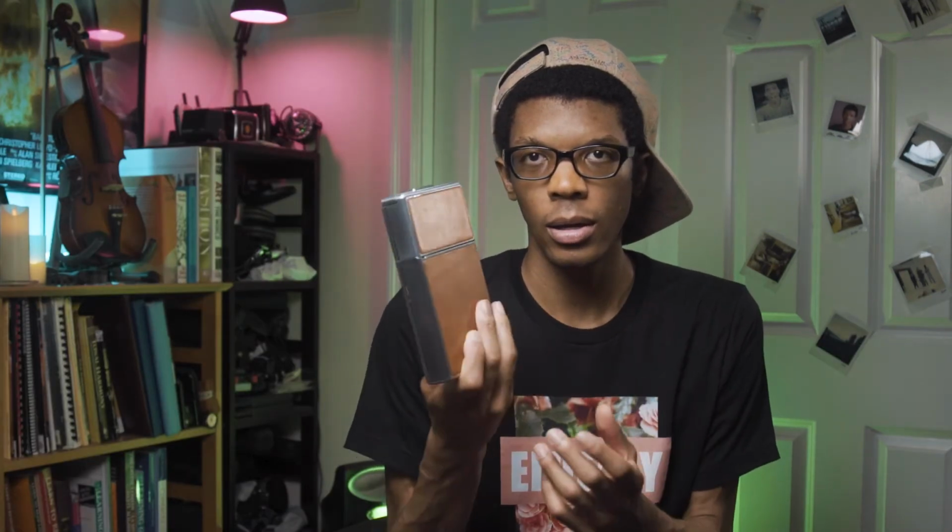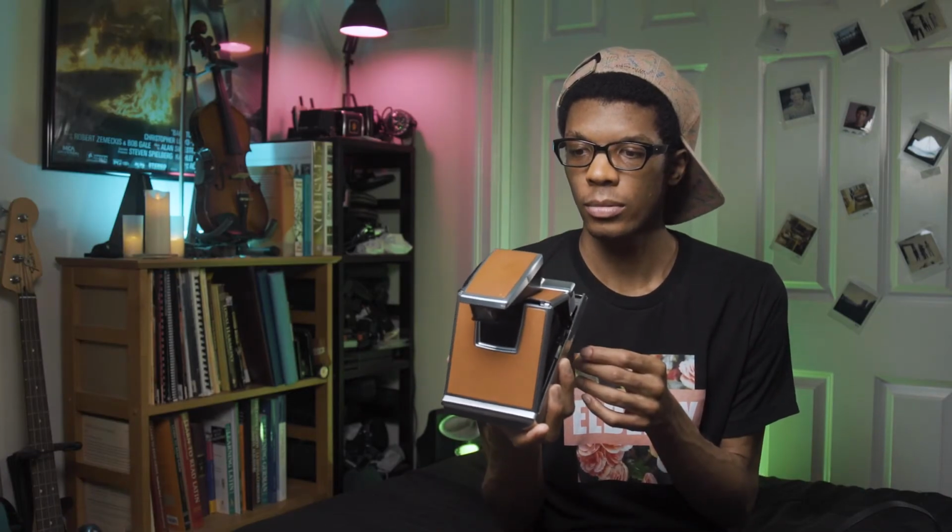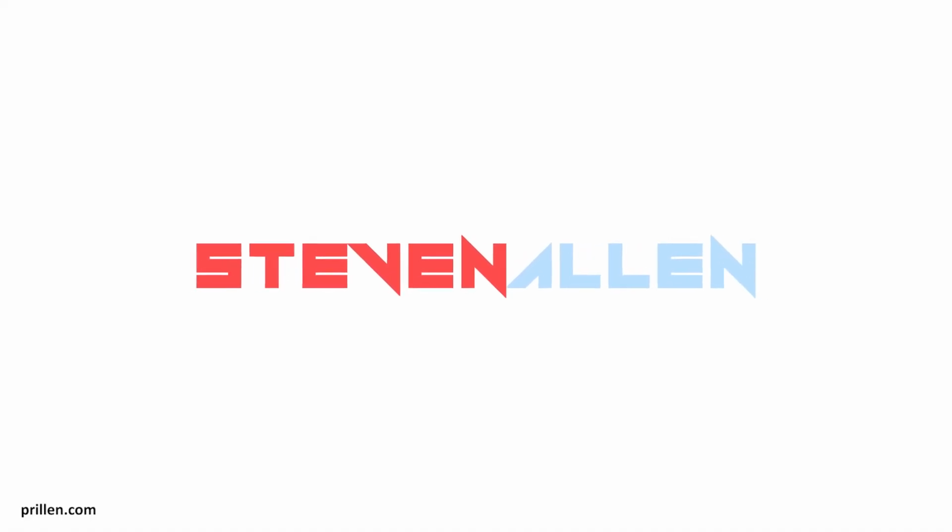And then with this camera, there's no way of attaching a strap to it. You can't stick it on a tripod. It's just idiotic, but I like it. A cool look. I always feel like it's going to break. Polaroid SX70. It's a really nice looking camera.